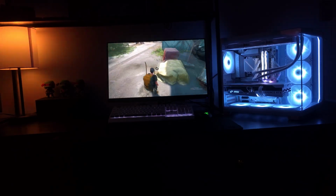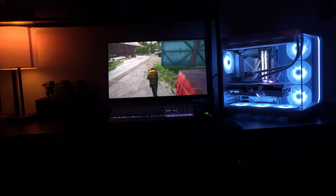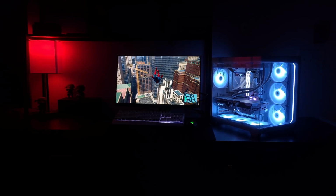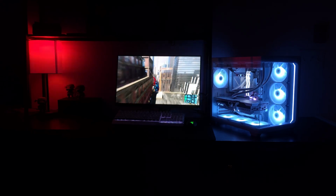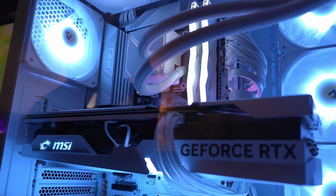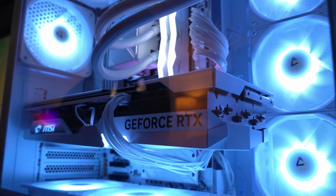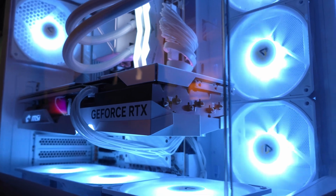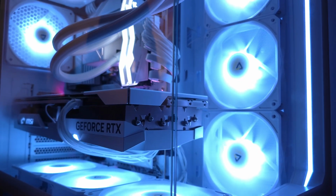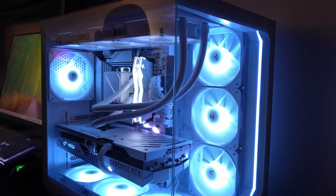A good PSU is the foundation of a stable and reliable PC build, and this one delivers on all fronts. It's efficient, quiet, and it's built to last. If you're picking a PSU, just make sure that you choose one that has all of the safety features if you end up planning on getting one other than this one, because if anything happens like a power surge, I don't want your entire system to be fried. Obviously, you can get a surge protector in order to counter that, but still.